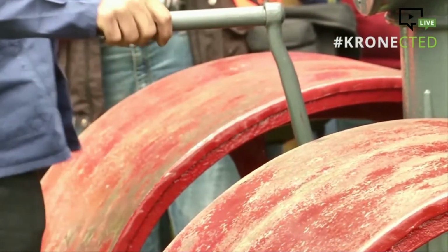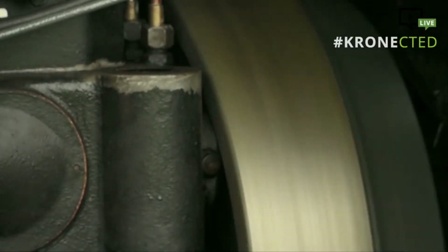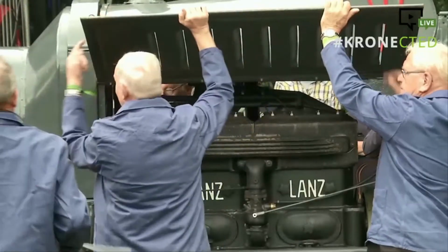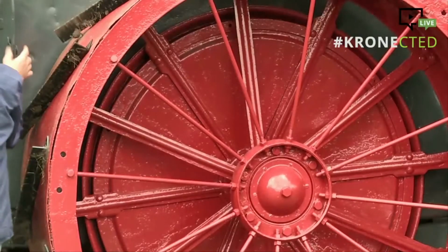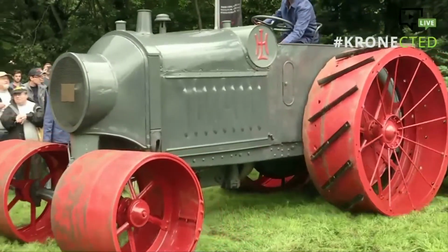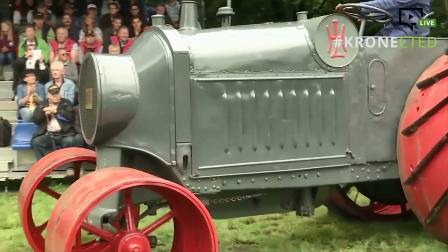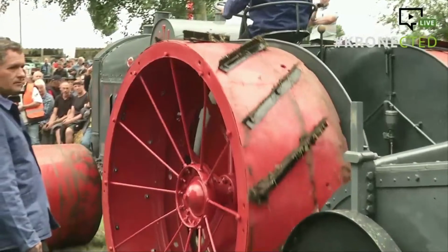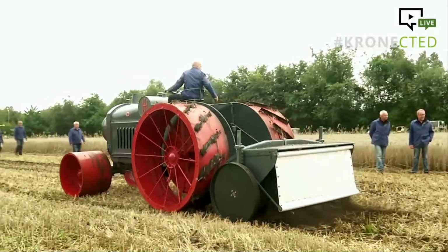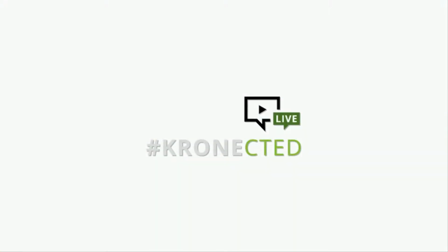Here we see the machine start, which involves a lot of manpower. It's a very, very unique machine. It's only one example in the whole world, which makes it very, very special.